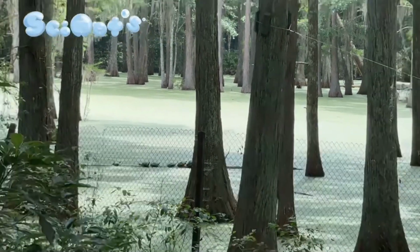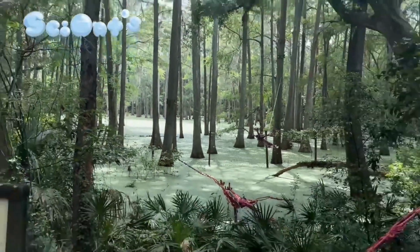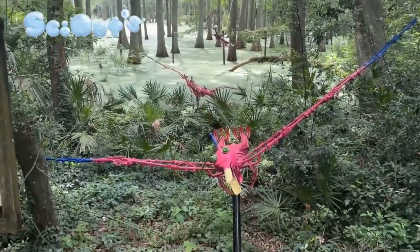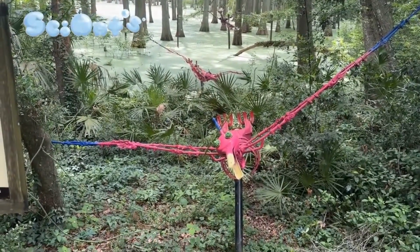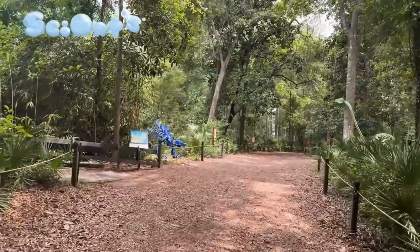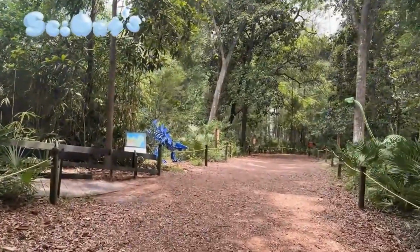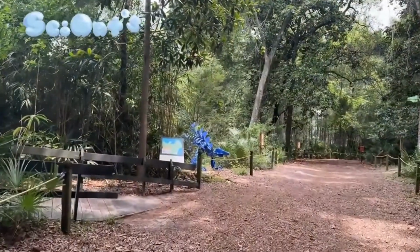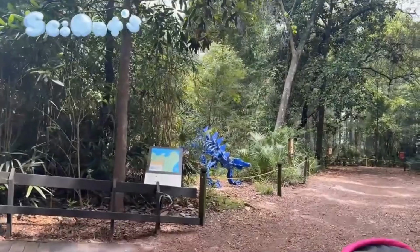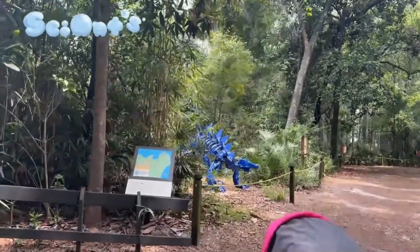So there is a little ramp up this way that I think we can go take a peek. See, there's more dinosaurs. I know. There's just not supposed to be. This is not how it was pitched to me on the website. We're screenshotting all the dinosaurs, y'all. That's perfectly fine. But I think there is a way up into this building if you wanted to go.